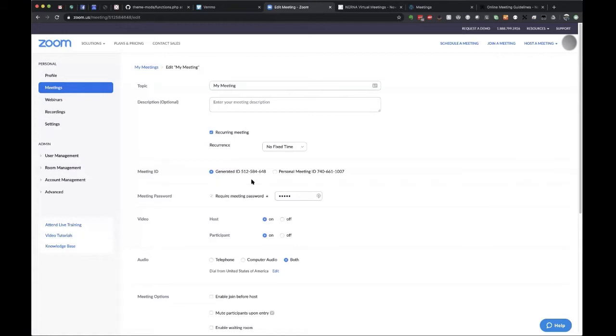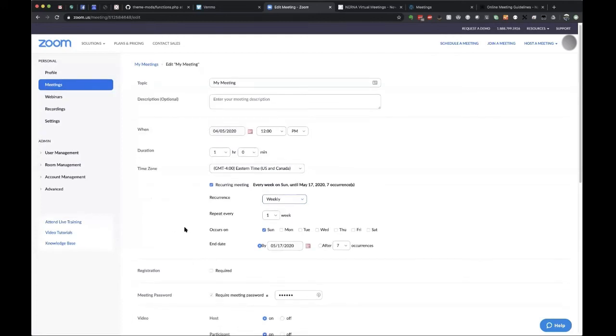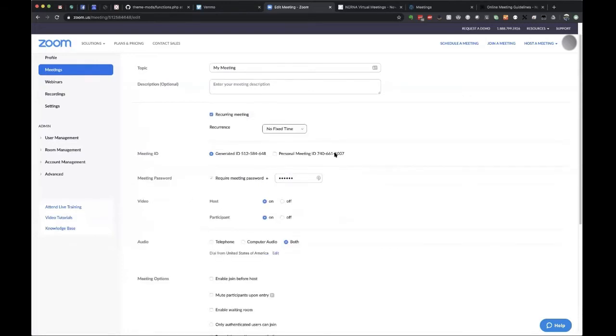Yep. Can you show them the difference, Adam, if you change from no fixed time to like 1 week? Yeah, boom. See what happened? All the options changed because you didn't choose no fixed time. You have to choose no fixed time in order to be able to use your same PMI, if you want to use your same personal meeting address that you've been using the entire time.